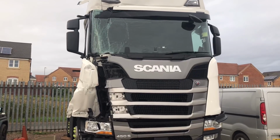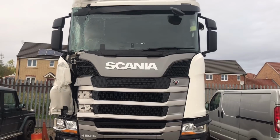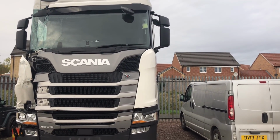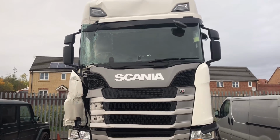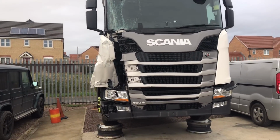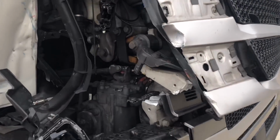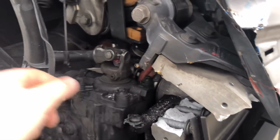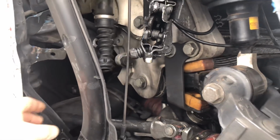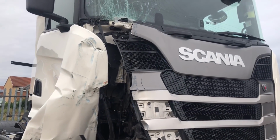The accident happened in London somewhere the other day, and this cab has been pushed around a hell of a lot. The police were involved in this accident and told the recovery vehicle to just bring this cab round a bit and strap it down, because it's obviously not attached to the chassis on this side. They ripped it right off there, ripped the steering shaft off, and yeah, let's get it stripped and we'll see how bad it is.